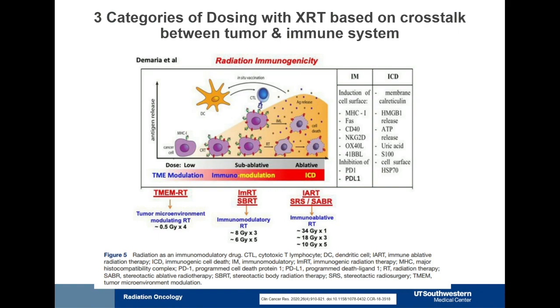So this review article by Demaria et al. had an interesting take, basically classifying radiation with immunotherapy into 3 categories based on the crosstalk between the tumor and the immune system. In the first category, they talk about an ablative regimen, where it is basically 1, 3, or 5 fractions of high dose radiation, immunoablative radiation, which really has the tendency to kill the tumor, but also can kill the vasculature within the tumor and the surrounding normal tissue.